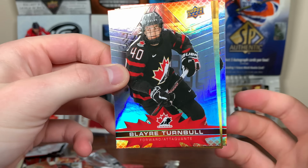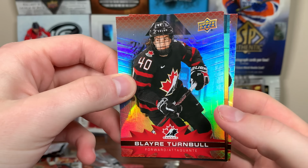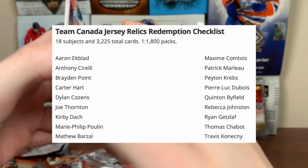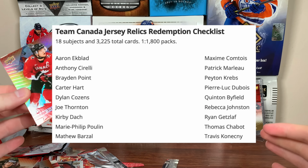Still trying to pull a winner. 2015 was when they first started doing this. I've been opening this stuff since then. I haven't pulled a winner card ever. Blake Turnbull. We got Drew Doughty, Program, Sam Reinhart. I know it's tough. It's like 1 in 18 packs to get the jersey.